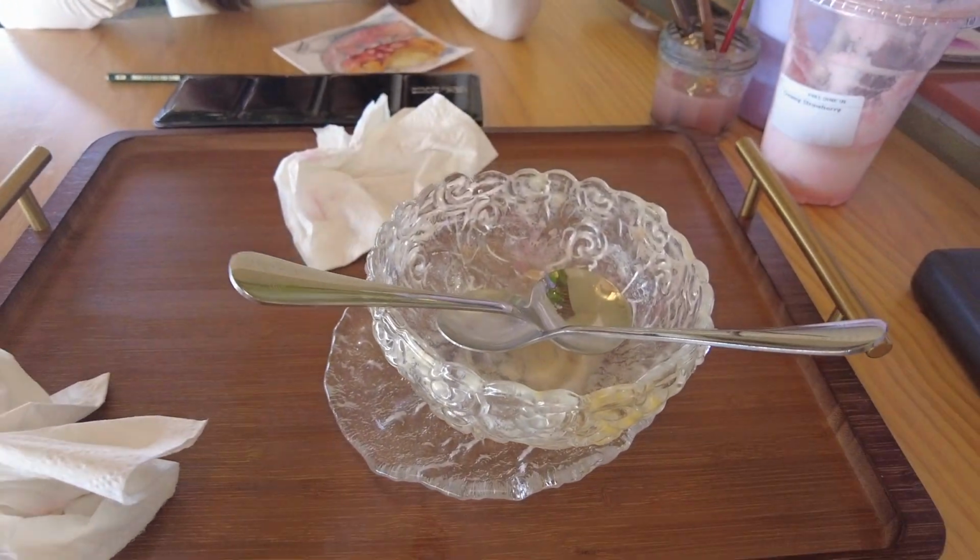Okay, so as you can see, we devoured the dish and it was incredible. So let's go ahead and gift it to the owner. Hopefully the owner's here. If not, I'm just gonna give it to a worker.